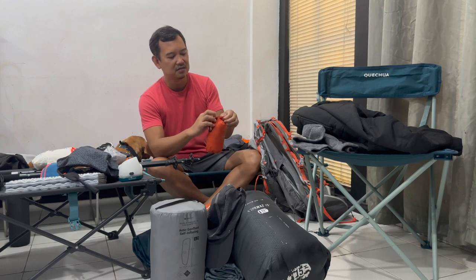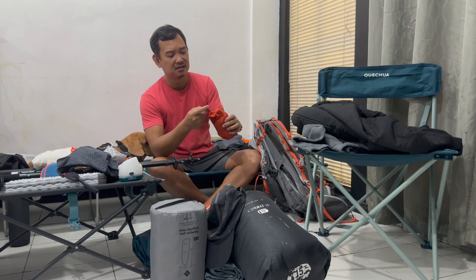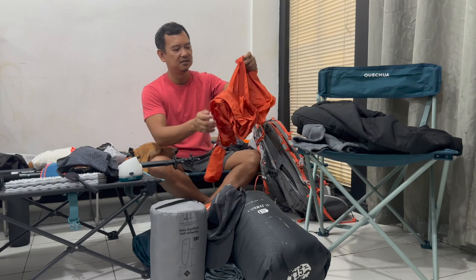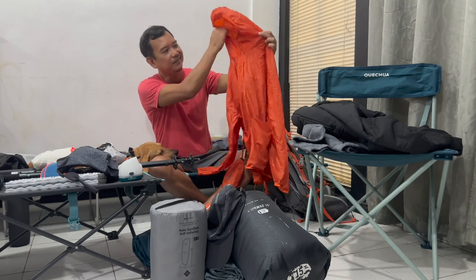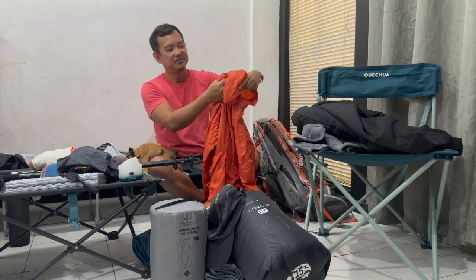This is a parka actually. Pwede mo siyang gamitin. Although it can also be used when it's raining. But I think this is not waterproof. It's not waterproof. Pero nagamit ko siya last time na medyo umuulan din. Nagamit ko siya. So, that's it. I think you can really use it under the rain kasi meron siyang hood.